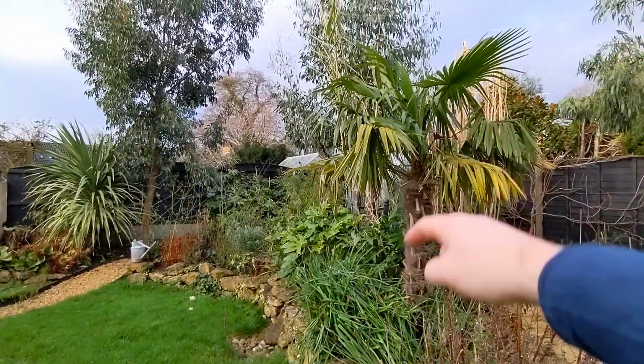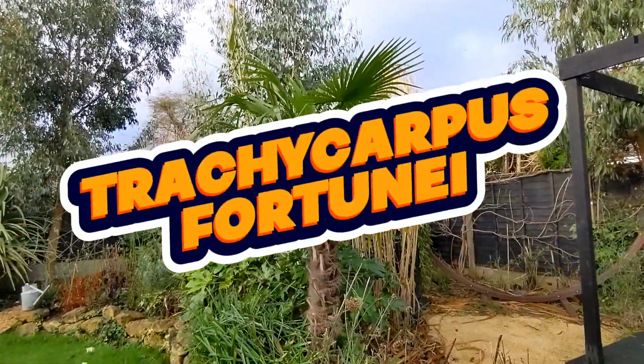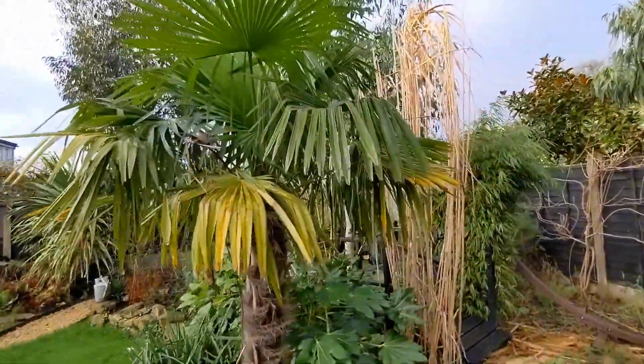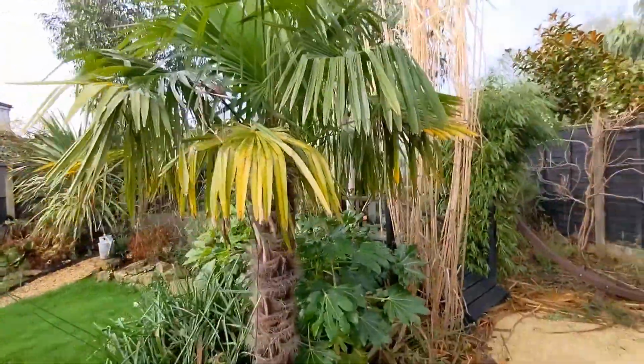And the first one I'm going to talk about is this palm tree here. So this is a Trachycarpus fortunei. It is the hardiest palm tree and it's the most prevalent in the UK, perhaps for that reason. You can buy these in your local garden centre as well as specialist nurseries.